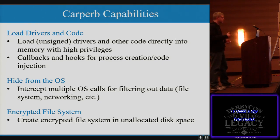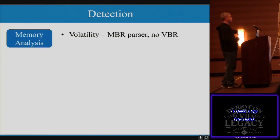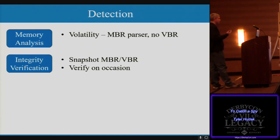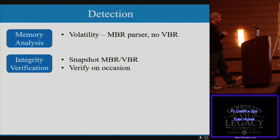So how do we detect this? Really, look at memory analysis. Unfortunately, it's a lot easier to detect MBR bootkits than VBR bootkits, probably because VBR bootkits are more recent. So use Volatility. There's an MBR parser to find it. There's not one for the VBR. The best way that I found, and it's not really the best way, but it's one way, is to snapshot your MBR and your VBR and just verify it on occasion, because it should not be changing. Maybe when you install a Windows update, like a service pack or something like that, but outside of that, if you see a change to it, then something's going on.